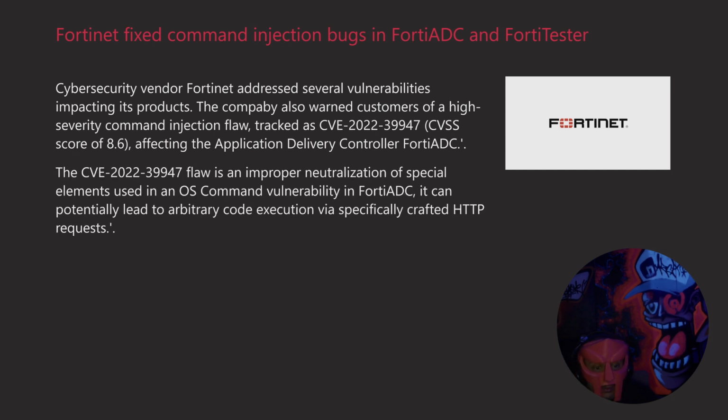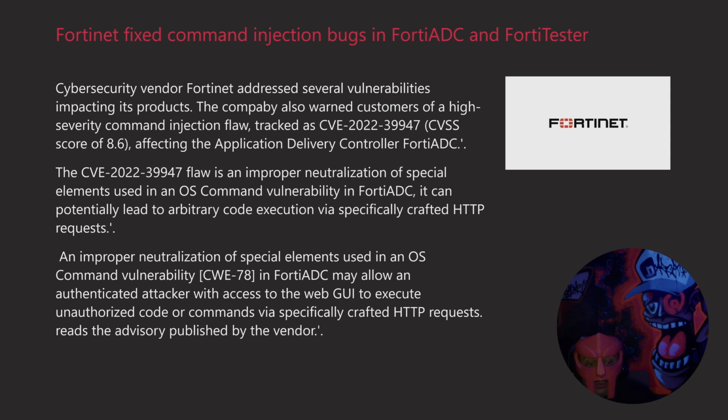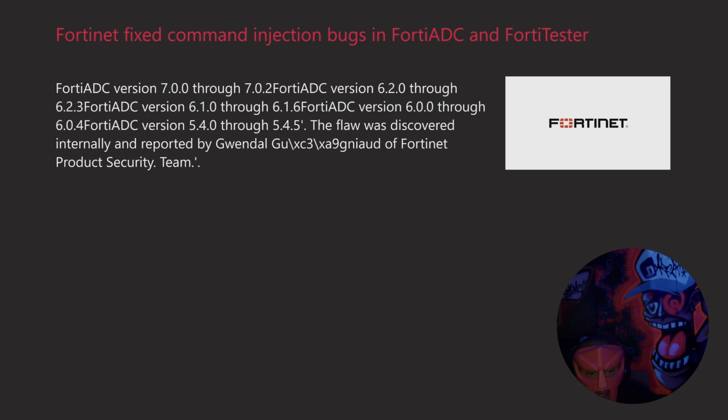The CVE-2022-39947 flaw is an improper neutralization of special elements used in an OS command vulnerability in FortiADC. It can potentially lead to arbitrary code execution via specifically crafted HTTP requests. An improper neutralization of special elements used in an OS command vulnerability with the CWE-78 in FortiADC may allow an authenticated attacker with access to the web GUI to execute unauthorized code or commands via specifically crafted HTTP requests, reads the advisory published by the vendor.